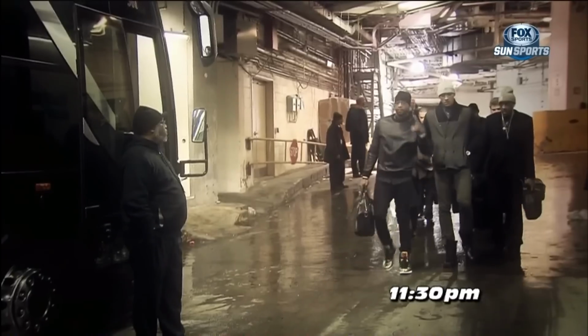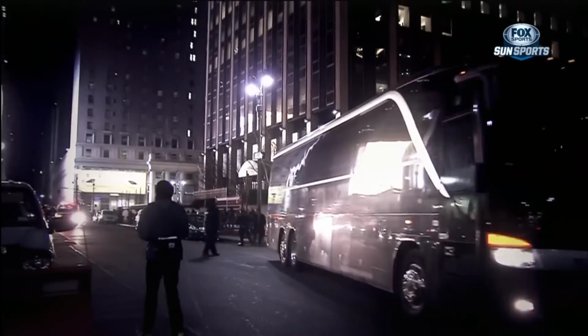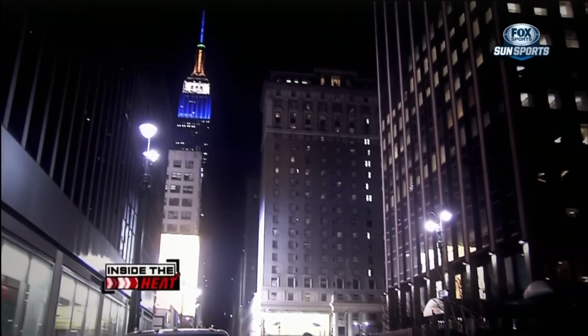It's about 11:30. We are packing up here at the Garden. Game's over. Let's put all the equipment on the bus. Now we're going to head back to the hotel and get up and do this all over again tomorrow in Brooklyn.